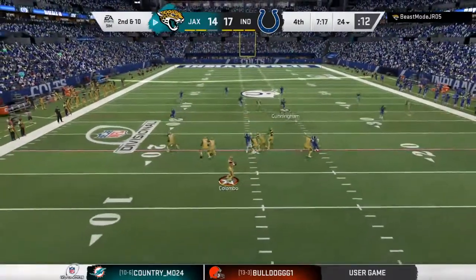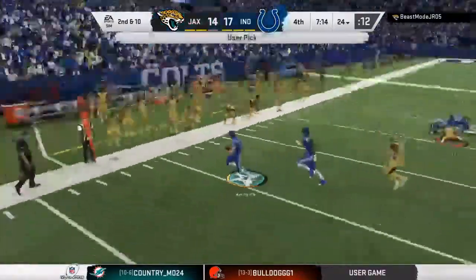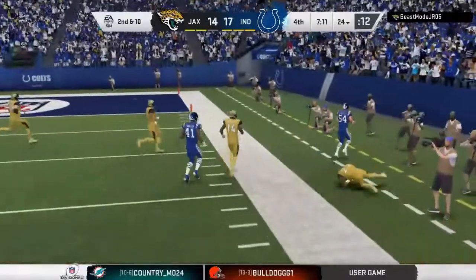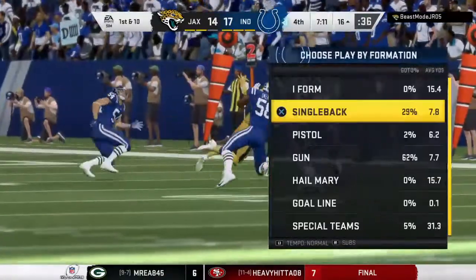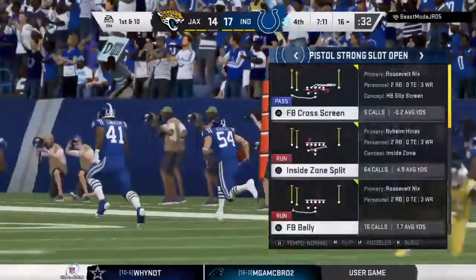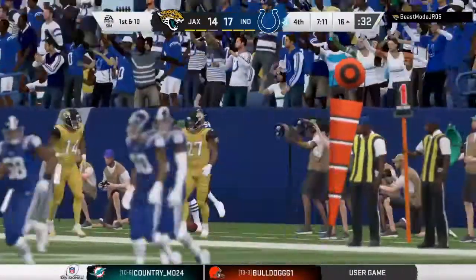Back to throw now on 2nd and 10. Oh, and this ball's tipped and intercepted. It's the linebacker, Michael Kendricks. And that's a great example of ball skills right there, partner. You and I do a lot of games, and I can't tell you how many guys look to run with the football before they've intercepted it. So that's a nice job of focusing on the task at hand and coming away with the interception.